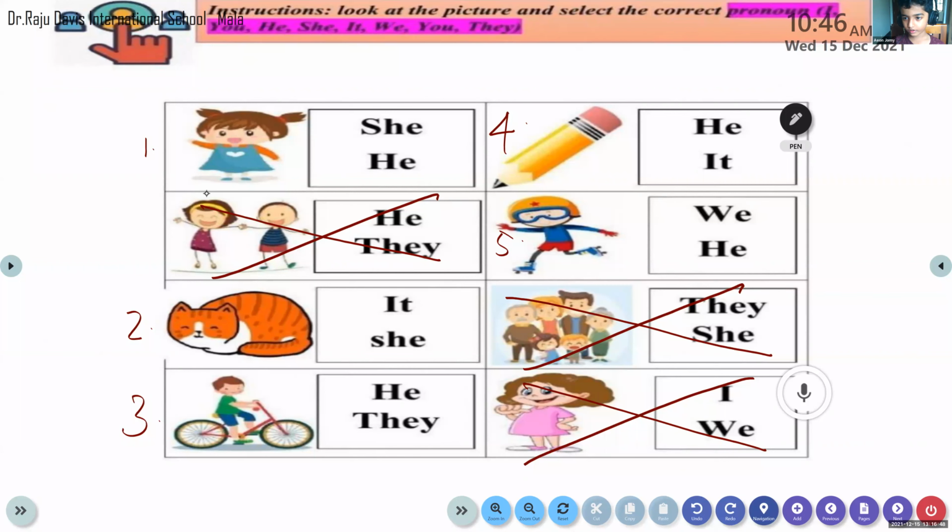She. Very good. Why is that you're taking? Yes, it's she. The picture is looking like she only. We are talking about a girl. So it is she. Very good. Yes, Essa. Come on, Essa. Look at the thumb. Yes, look at this picture. Very good, Aya. Okay. Come on, Essa.